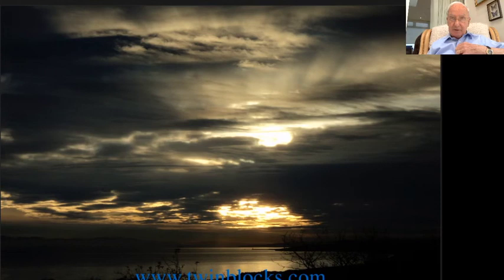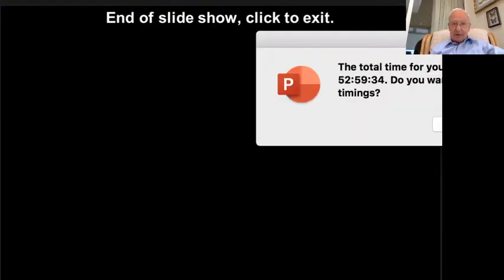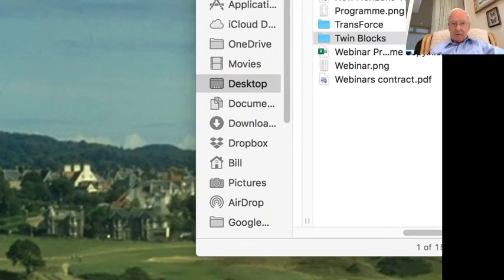This is the view from my studio, from our sun lounge, and I'm sitting here looking at that view right now, but unfortunately the weather is not so good in Scotland today. It is raining and windy, so I will not show you the view today, but this is the view across the estuary of the Firth of Forth towards Edinburgh. So we move on now to the next part of the presentation. So let me just change the file here.